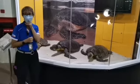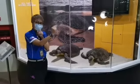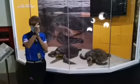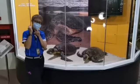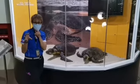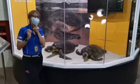But the turtles have, I always call it, a radar. When they have grown bigger and matured, they will return to the place where they were born to lay their own eggs. It's like a radar. That's the reason why on our Turtle Island, nearly every night there will be turtles going on shore to lay their eggs. Many of our turtles grew up on Selingan Island and Gulisan, so that's why they come back.